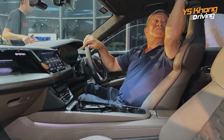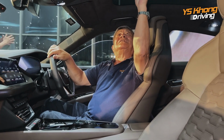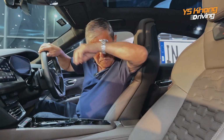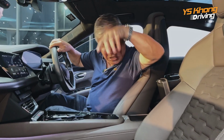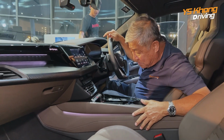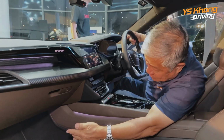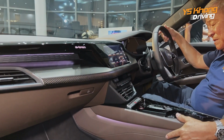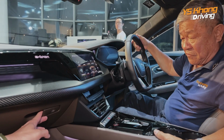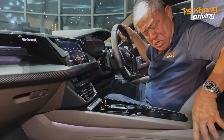Oh, this carbon roof is actually a... This glass is for Singapore. The Malaysian one is a carbon roof for the top spec. So what do we have here? A little cubby hole. Okay, so not so much of the electronic stuff. Where is the USB port? Do they have one? I really don't know. But if you want to buy a car like this, do I really care? It comes with a wireless charger. Oh, it comes with a wireless charger according to Michael. Where? I don't see it. In here?